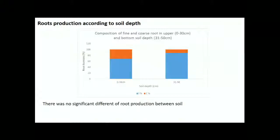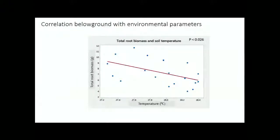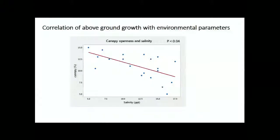According to the soil depth, most of the roots are concentrated in 30 centimeters of soil depth. And in order to determine what the factors are controlling below ground production, I made a correlation analysis. I found that soil temperature significantly affects the total root biomass, but in a negative relationship. Canopy openness and salinity also contributed to the below ground production, as the highest plot shows very little salinity.